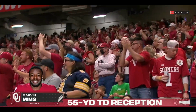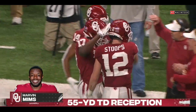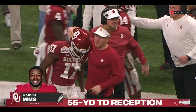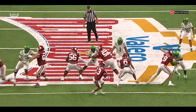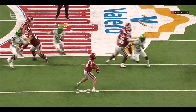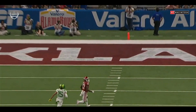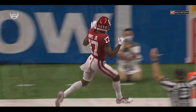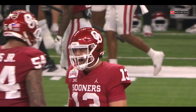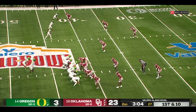He is the deep threat. And the adjustment to the football. He throws it in the middle of the field. Mims has to go get it. It's exactly what I wanted to see from Troy Franklin, the youngster for Oregon. Adjust to the ball. This is thrown down the middle. You see him leave his original path and go track the football. That's how it's done. That's how Oregon's operating.